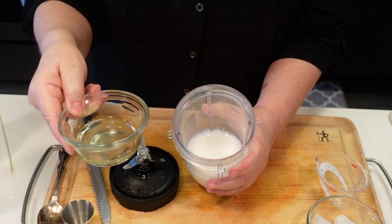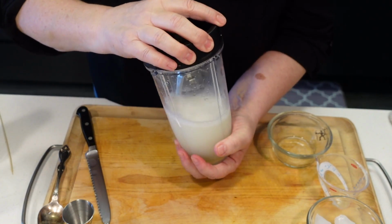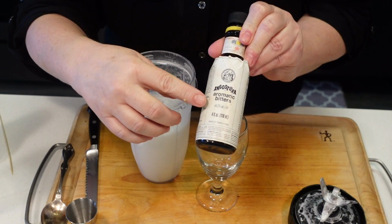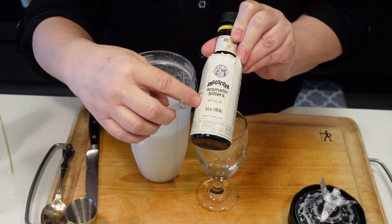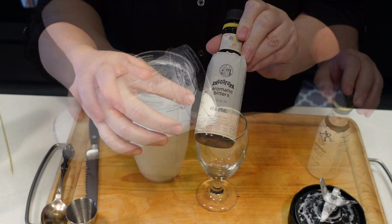And now I'm gonna add an egg white. And I'm going to blend that for another 20 seconds. To finish off this cocktail, we need some Angostura or aromatic bitters, okay? We're just gonna put a few drops on top.